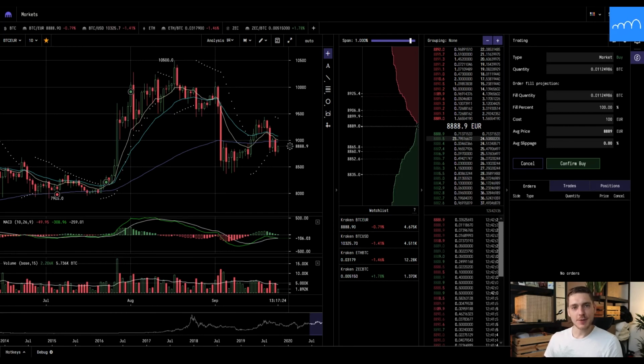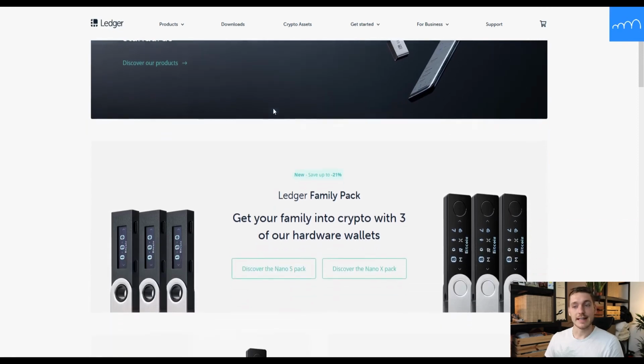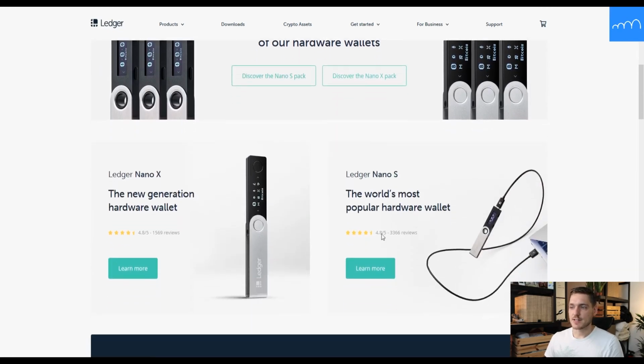So now that you've bought your Bitcoin, you're ready for step number 6. How do you store your crypto? Well, you can do so in multiple ways. You can simply decide to leave your crypto on the exchange, so on Kraken Pro. But if you have a larger amount of money in crypto, then you could also choose to go for a Ledger. A Ledger almost looks like a USB stick over here, which you can connect with a cable to your computer.